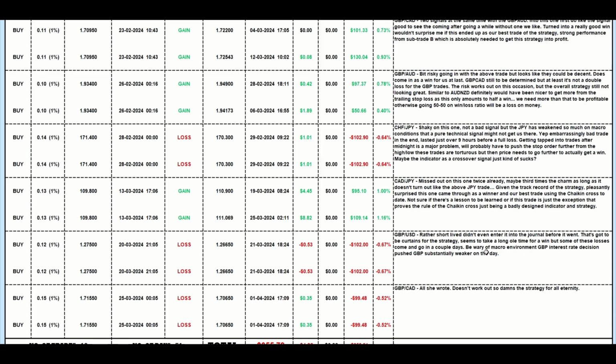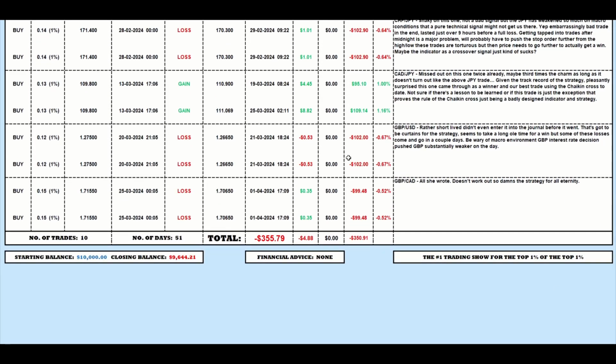Even with a bit of a winner on the CAD yen, that pound US dollar and pound CAD right at the end finished us off, leaving us $355.79 down. Even ended up a loss on the swaps as well, only $4.88, so not a huge amount in it. But still, red almost everywhere.